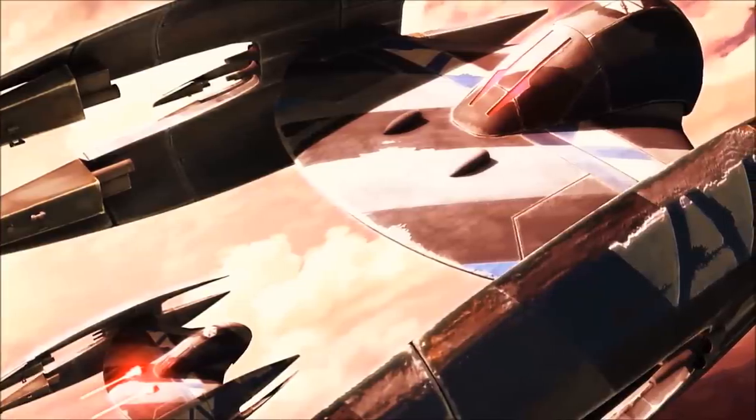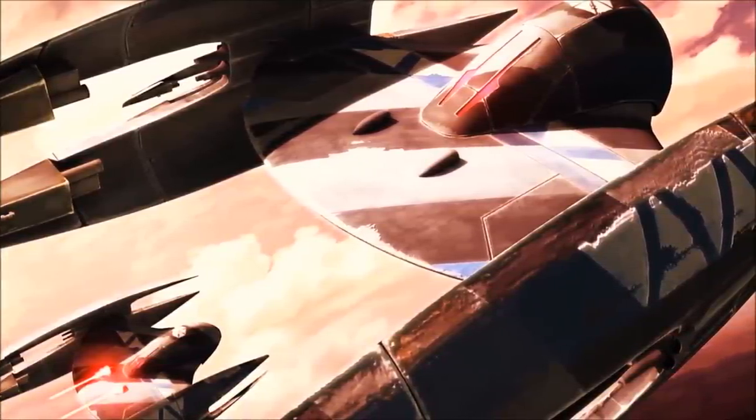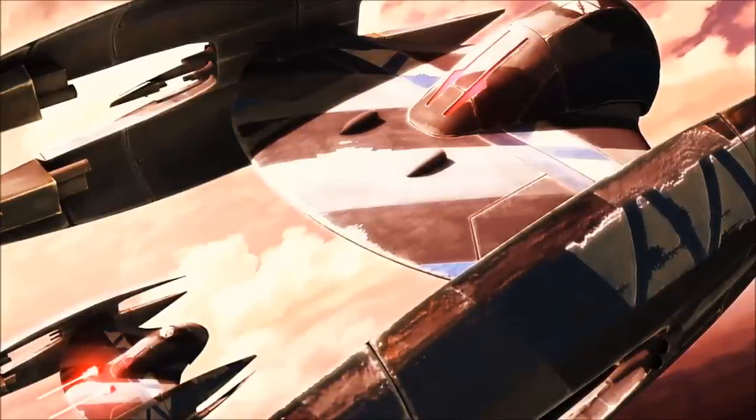Though this system limits the time a Vulture Droid can remain in combat, it does provide an incredible degree of speed and maneuverability, enhanced even further by the unmanned fighter's lack of reliance on inertial dampeners when performing complex maneuvers.